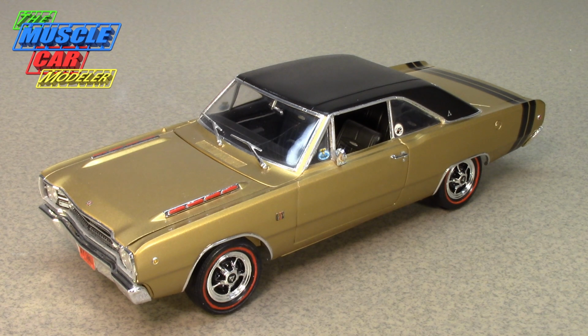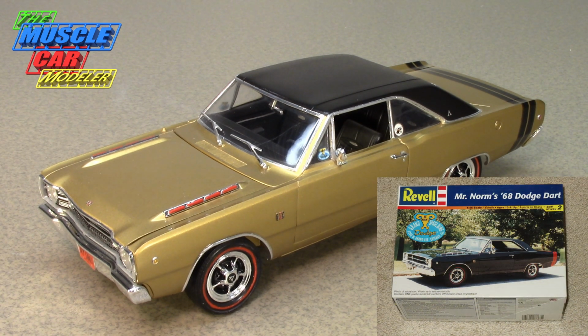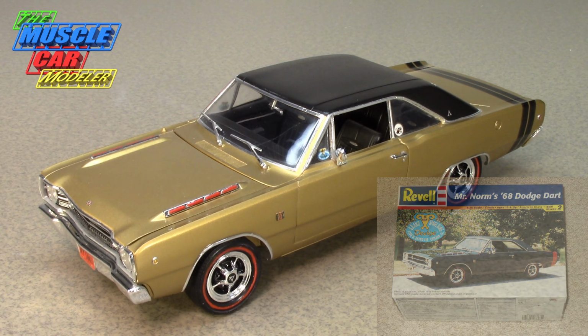There aren't too many of them out there anymore. And this is the Revell kit. Revell did an awesome job. They had the 69 kit, and then they backdated it to the 68, and they did the Grand Spaulding Special, which I think was really cool.